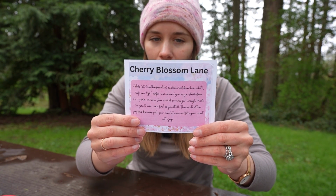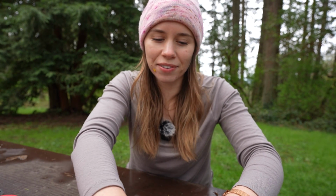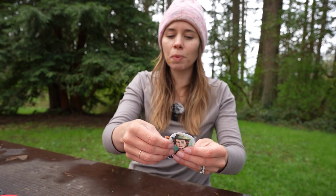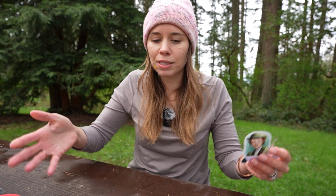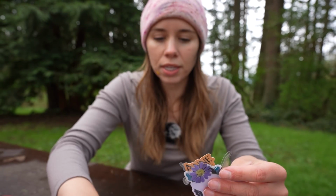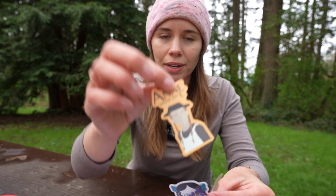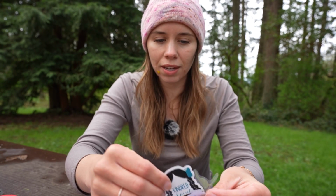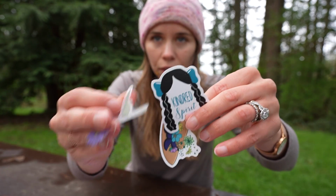And for April, we are going, and forgive me because I don't know a lot about this, to Cherry Blossom Lane. This is an Anne of Green Gables themed box, and each box is fully immersive. So when I open this up, I can smell the sweet flowers. It's so pretty. There are a ton of stickers in this one. The clear ones are especially fun and cool. This is just a little bit of what comes in.